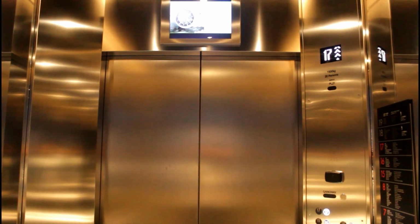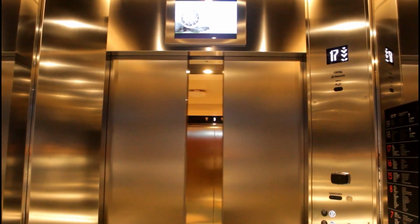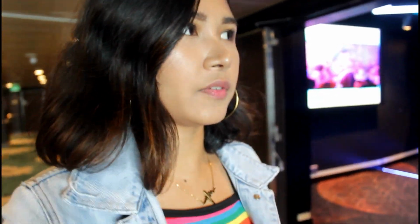We are in Deck 16 aft and this is the Lido, one of the inclusive restaurants. But let's go to the pool. Guys, there's no way there, so we have to go up again to 17. Guys, this ship is like a maze. But this one is the Arcade and there's one more over there. Yeah, this deck is Arcade, Deck 17.